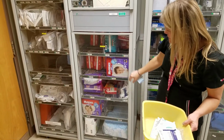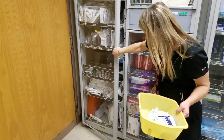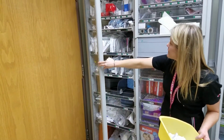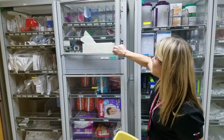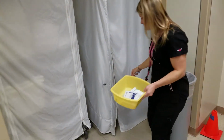Diapers are over here, and Chuck's pads are right here. And all the urinary stuff is in this container. And then up above is all the gastrostomy care. Foleys are there as well. And then this again is for the ward clerk, all the labels. Behind you, if you want to turn around, is all the linen.